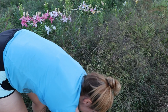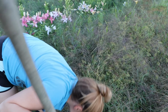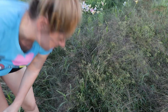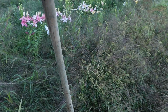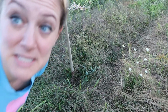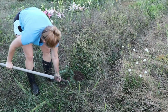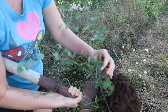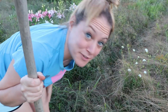All right, so I'm going to take my trusted rusty shovel. Oh, it's bigger than I thought. I'm so pleased with that. Okay. Yes. Can't even see what I'm doing. Let me back up the camera. Look at all my lilies back there. I caught one. This is my eucalyptus. It smells so good. I'm putting it in a bucket and bringing it inside for the winter.